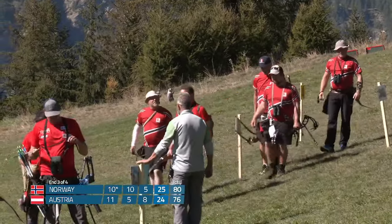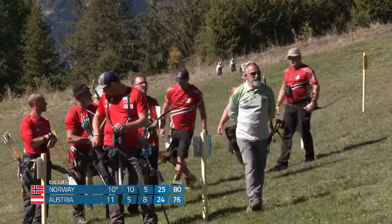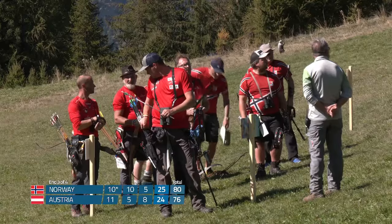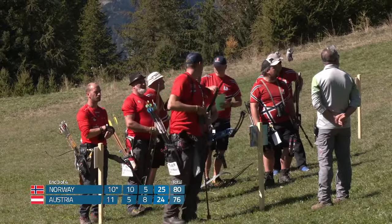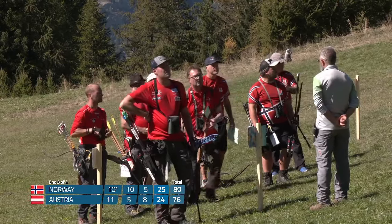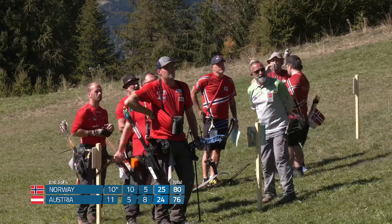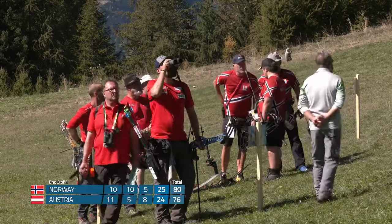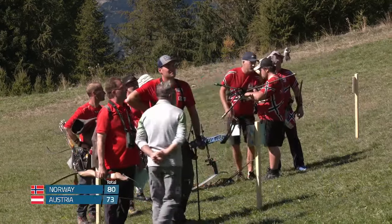Okay, so they're approaching the last end. And the team of Austria is still starting. I think they're going to shoot on target 6, which are boars. Yeah, they are standing next to that stop, so they should be shooting on the boars.